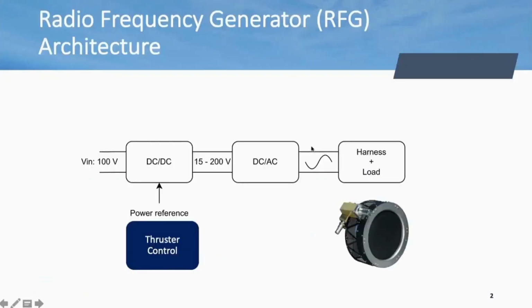So actually, we are focused on the radio frequency generator. Before, the whole thruster has been presented, and we are focused on the generator that is supplying the radio frequency coil. That is part of the thruster, and as is shown here, this coil needs to be supplied with a high frequency sinusoidal current.